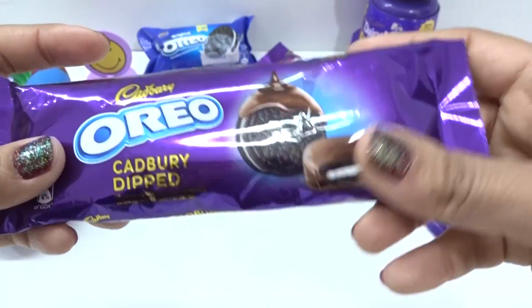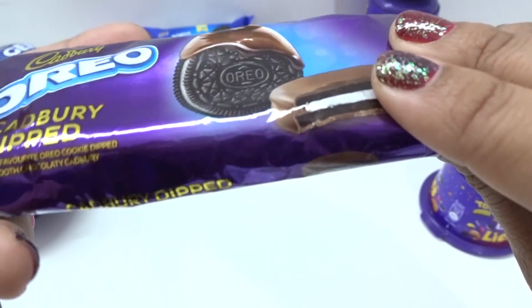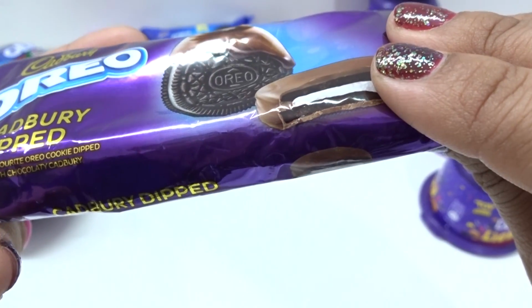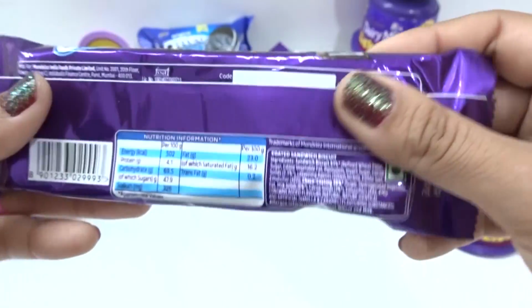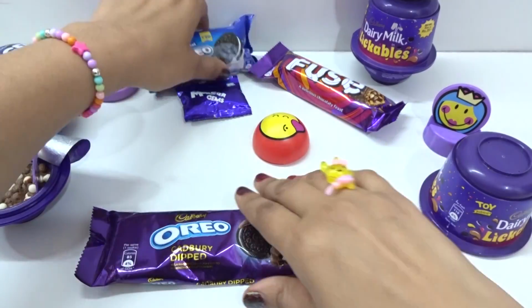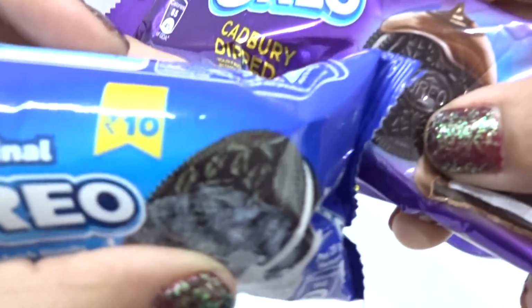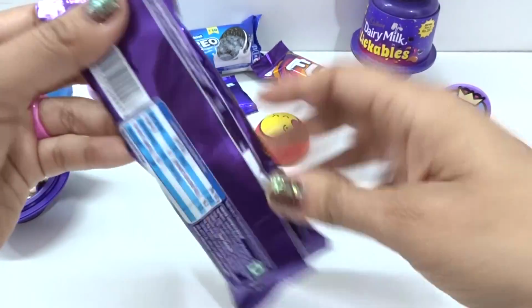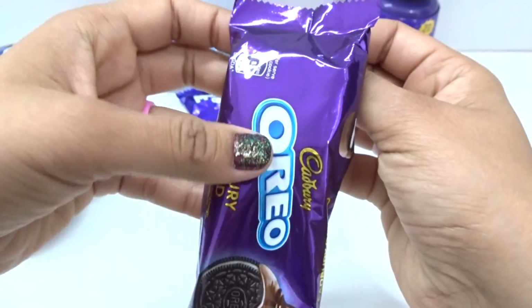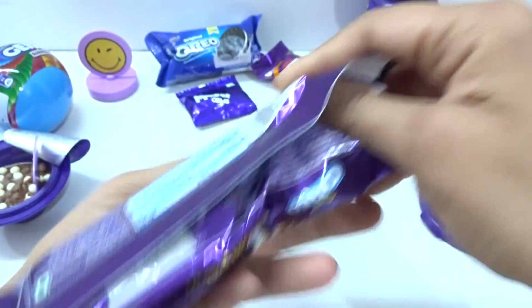Wow, this is new. This is dipped biscuit. Whoa. Your favorite cookies. Dipped in smooth chocolate. Nice. And here we have biscuit here. Same biscuits. Whoa. Let's open first this one. Purple color, blue color, brown biscuits. And golden. Here we have.